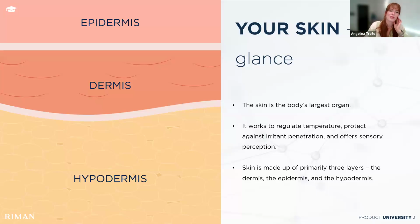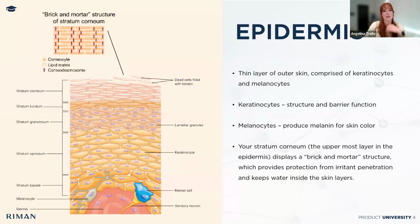So let's look first at the epidermis. Your epidermis is the thin layer of outer skin, and it's comprised of cells known as keratinocytes. So your keratinocytes are going to be in this area here. These are just your skin cells, and these are freshly differentiated skin cells. What that means is that your body just freshly produced these, that the currently existing cells made new cells and they began to multiply. So those are the basis of your skin structure.